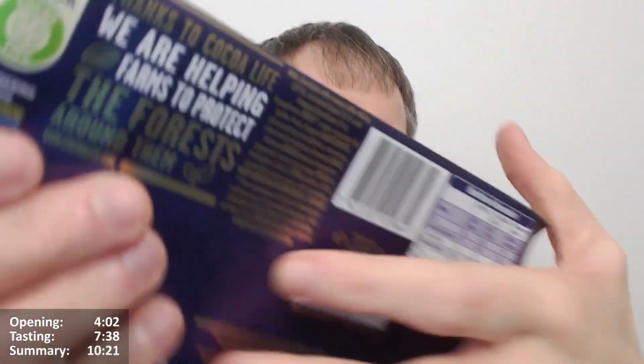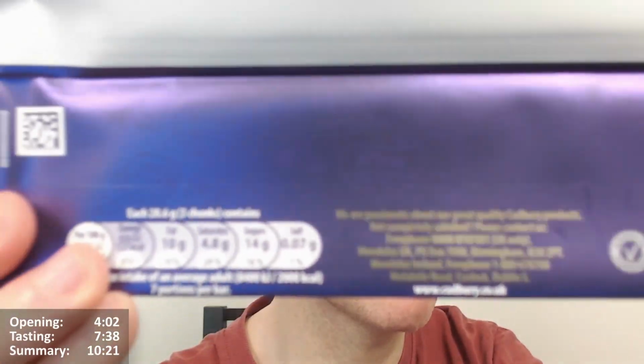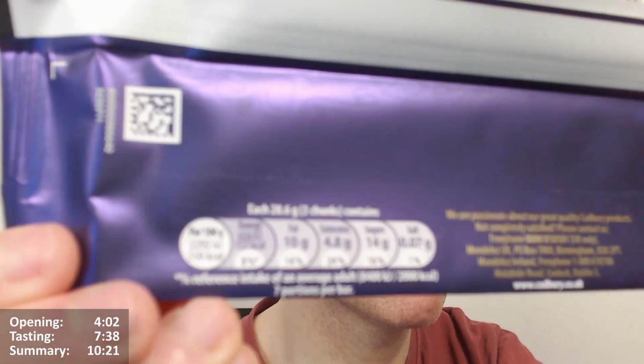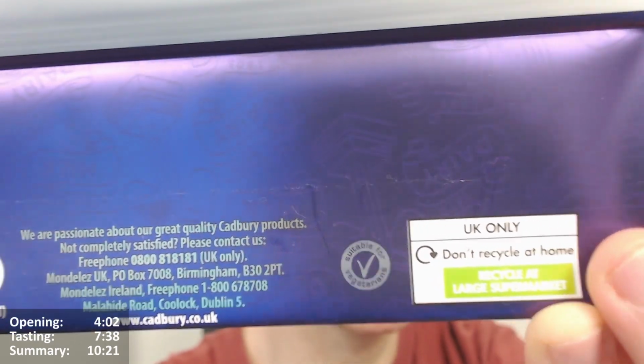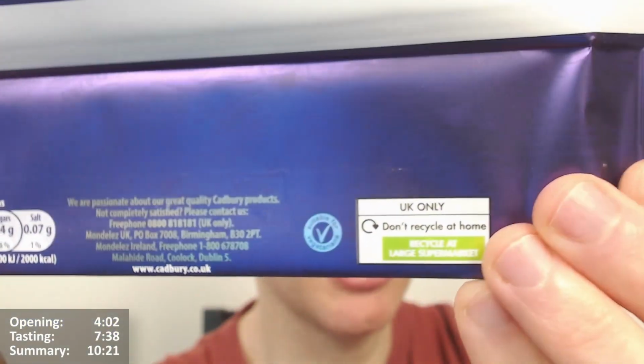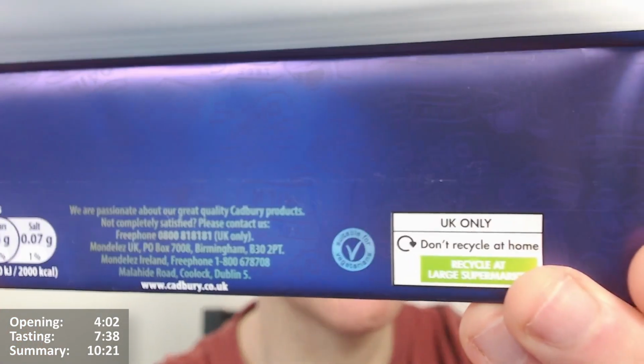Anything else of interest? Well, it does have an open and reclose. I was going to say reseal there, but it says reclose. It's got a flap here. Is anything underneath here of interest? It's got a new Cadbury watermarking going on there in the wrapping that they basically took from Cadbury Australia. You can't see it very well there. It is there. Might be upside down. Summary of the nutrition information there. Some kind of QR code or something. Don't know what that is. Suitable for vegetarians. UK only. Don't recycle at home, it says. Recycle at large supermarkets. Whenever it says this in the UK, it also has an accompanying one if it was selling in the Republic of Ireland, where it says you can recycle it at home.